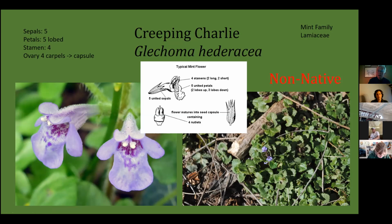Mint is a large family, so there are actually many mints out there. Most of them are summer flowering. So when we do a summer, prairie savanna plant version of this, we'll have a lot of mints, and we'll talk much more about the mint family.